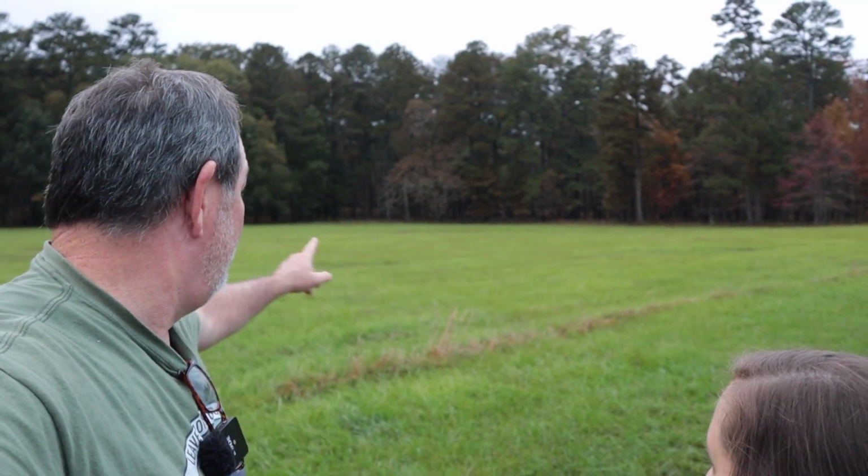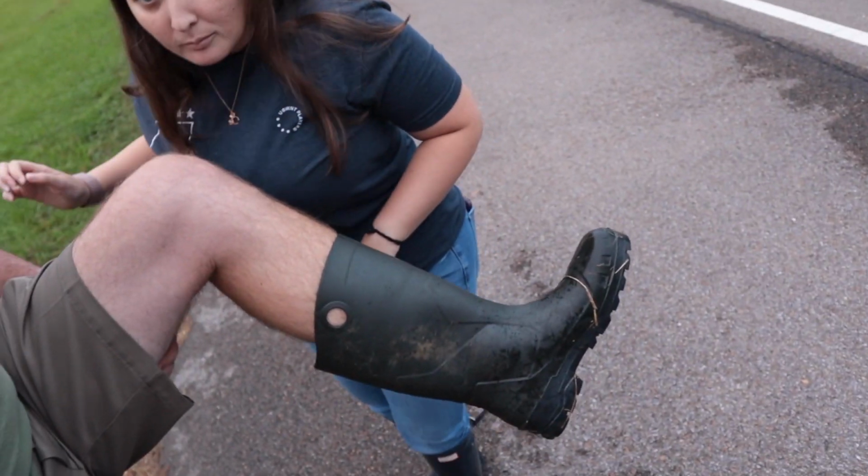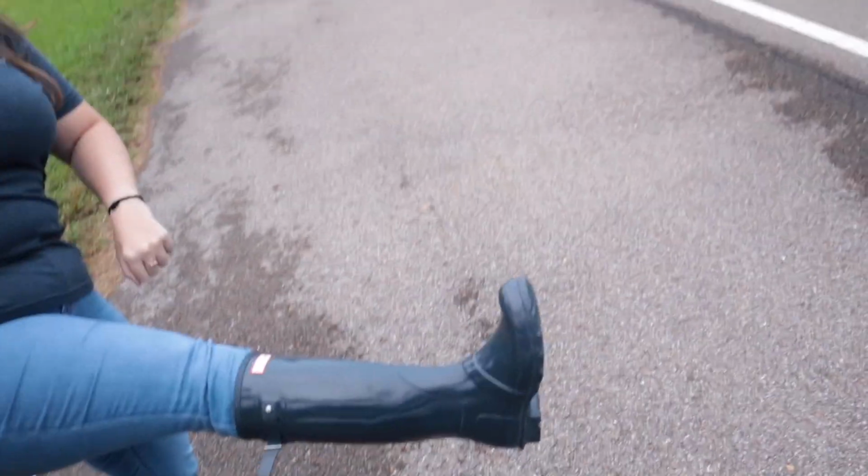So we found a spot here on the side of Lafayette Road that has some trees along the side of the road, and there's a field across the road. My idea is to walk way back in that field and make some shots. We are both wearing our boots this morning so we can get in that wet grass, and so let's get started working on some compositions.